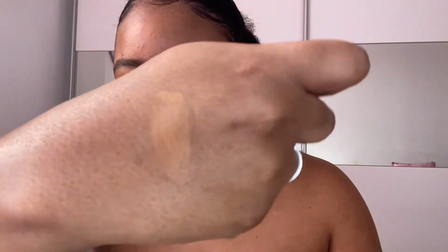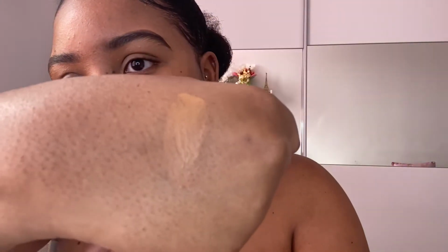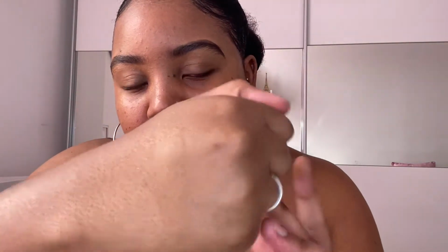It looks like it's actually so bright outside that it looks so light. I don't know if it's just me, but that's what this color is looking like. It's looking kind of orange, to be fair, but you can't really pick up the orangeness on the camera. It blends very well. I'm excited to try this out. It literally looks like skin. I'm actually going to use a brush, to be fair, to apply it.